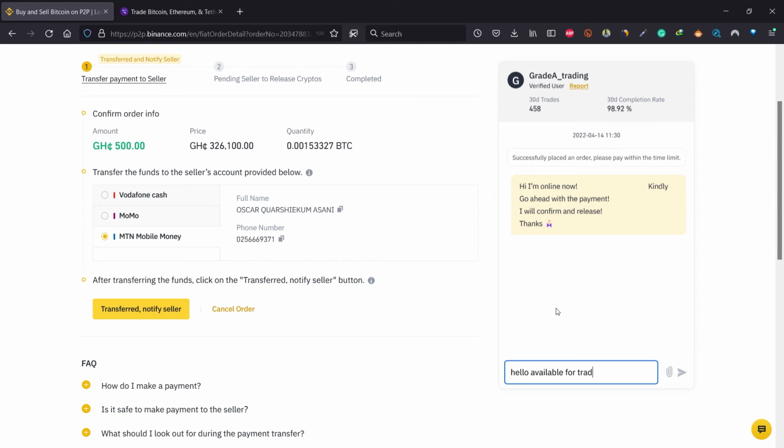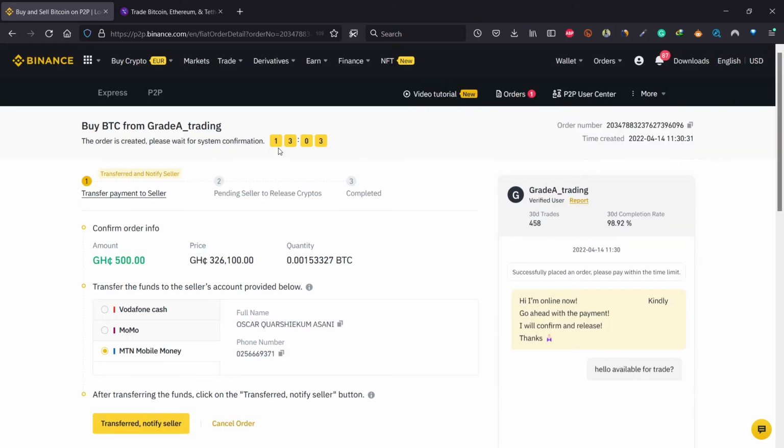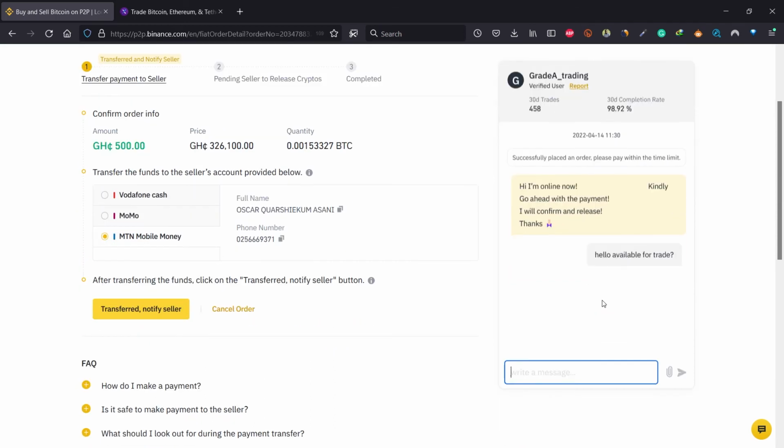So I'm just chatting to see whether the person is online before I send the money to the person. If I don't send the money within 13 minutes, the order will be cancelled. So you can see the timer here. As I said, make sure the person chats you back before you send the money. So if you can see here, I am waiting for the person to chat me back.